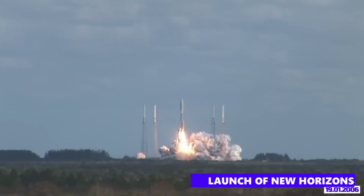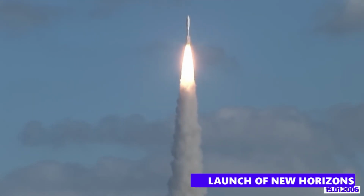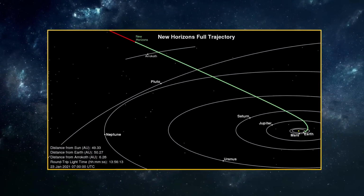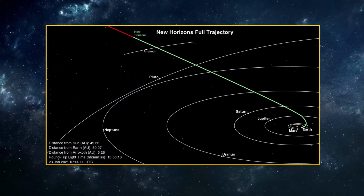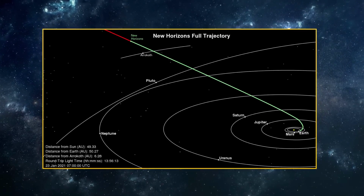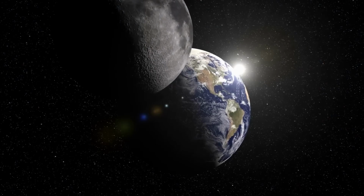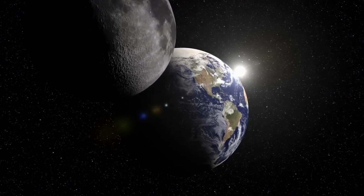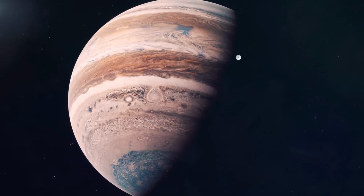On January 19th, 2006, New Horizons embarked on its long journey to the dwarf planet on board an Atlas V rocket, at that time still the most powerful launch vehicle at Cape Canaveral. It got off to a flying start, with the probe leaving Earth at a hitherto unachieved speed of 16.21 kilometers per second. After only about 9 hours, the probe was already at the moon, 10 times faster than the Apollo missions. And thanks to Jupiter, which the probe used for a swing-by maneuver, another 3 years of flight time could be saved. That's what I call efficiency.